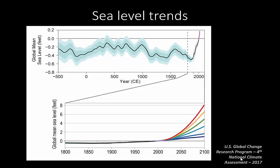And if you look at these lines here, these are projections for how the sea level is expected to increase by the end of the century under different scenarios. At the one end, you have a very low emission scenario, and then the red, you have a very high emission scenario. So we're not sure which one it's going to be, but we can see that in every case, the general trend is an increase.